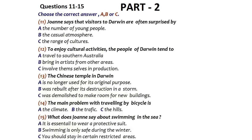Yeah, they say there's over 70 different nationalities in Darwin. For instance, there's been a Chinese population there for over 100 years. We've even got a Chinese temple. It was built way back in 1887, but when a very bad storm, a cyclone, in fact, hit Darwin in the 1970s, it was almost completely destroyed. The only parts of the temple that survived were part of the altars and the stone lions. But after the storm, they reconstructed it using modern materials. It's still used as a religious centre today, but it's open to tourists too, and it's definitely worth going to see it.